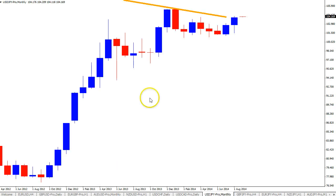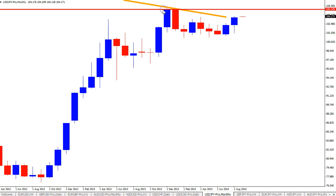Last but not least, the dollar yen monthly chart. You can see, of course, the very big uptrend we've had. Price stopping at the trendline, the resistance trendline here. But now, last month and the month before, 2 bullish candles in a row. So if we push to this trend line once and for all and through this 105 top, then price could be accelerating to its targets.